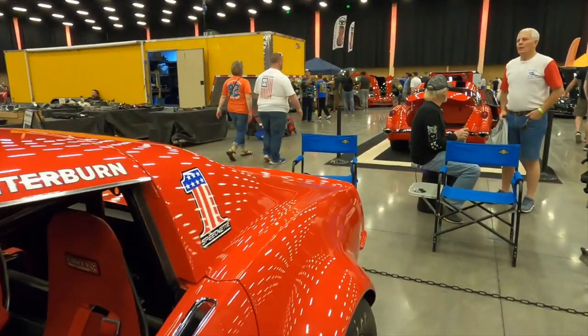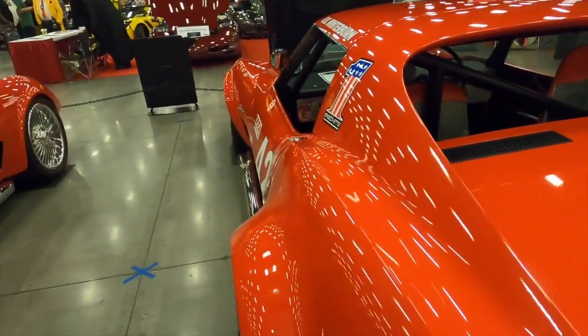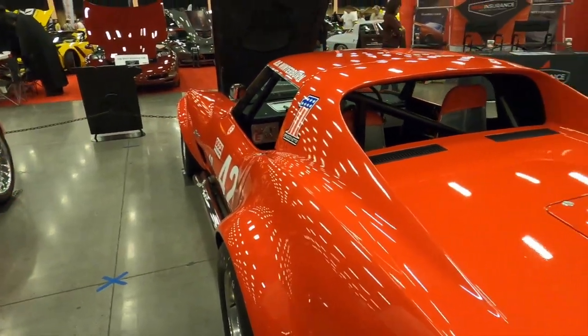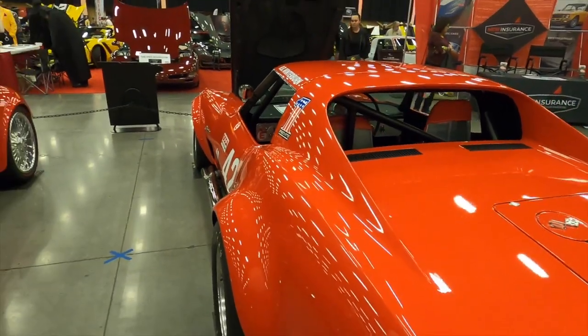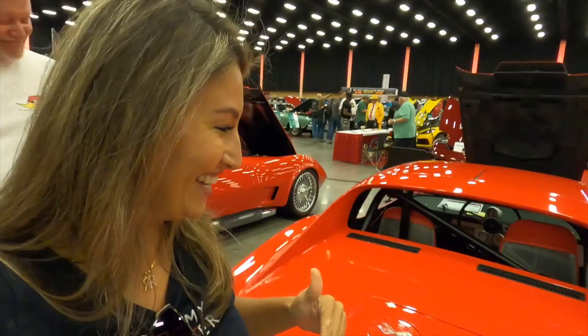'72, I love the fenders, the wider body. It's very different. They're beautiful. Kind of a feminine shape, I think, which makes them so beautiful. That's why you like to drive it? Yeah, no doubt. Fair enough.